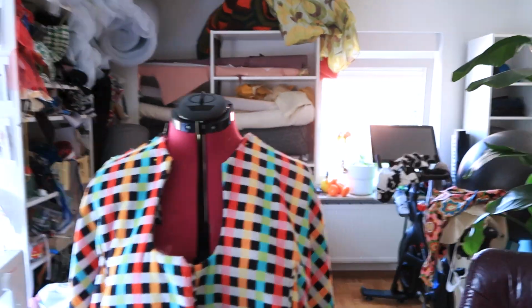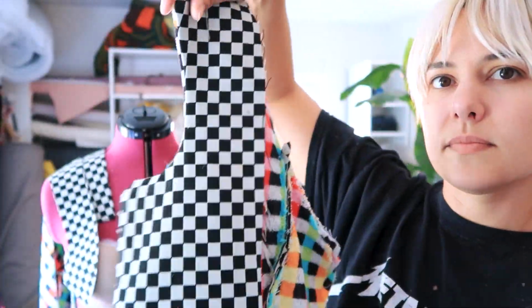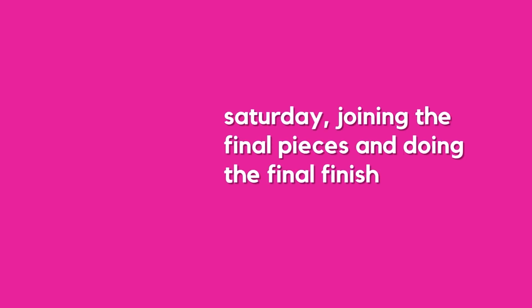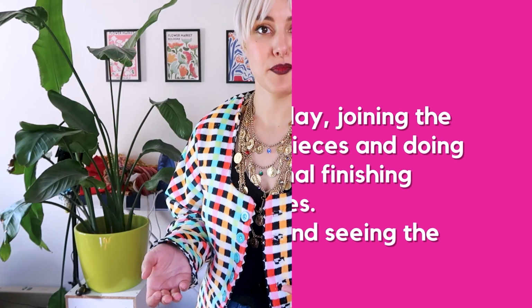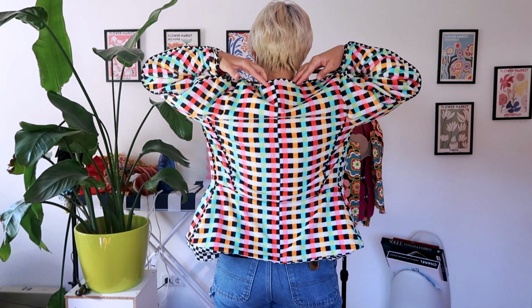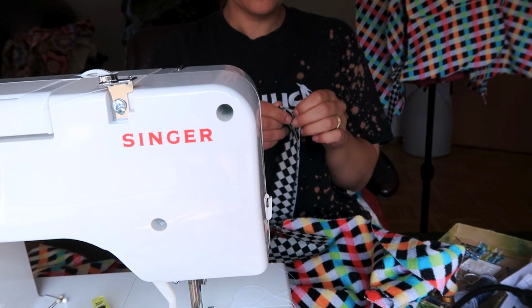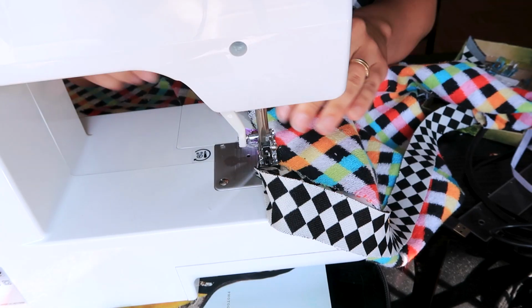On Friday night when I stopped sewing, I was really satisfied because I had the entire front piece and the entire back piece completed, ready to go. All of the facing was on, pattern pieces were together. And the only thing that was left was to put them together and then sew this big giant seam. On Saturday morning, I kicked off the day by sewing this lovely long seam that extended from the center of the neck all the way down the arms, even to the sleeve.